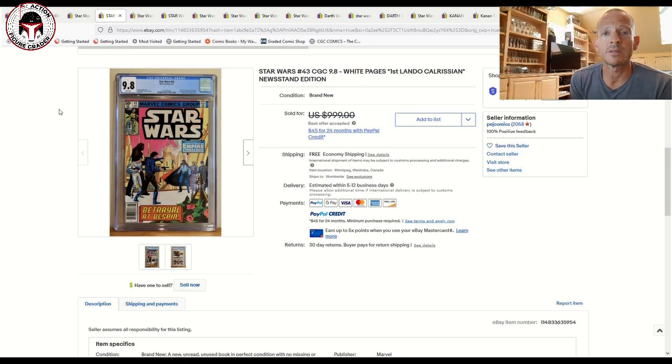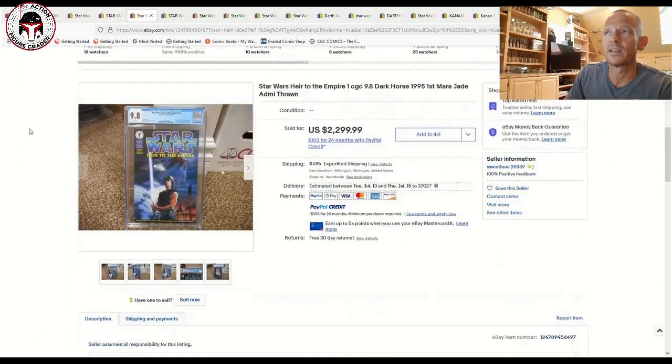I've seen the direct sale version of this comic in a 9.8 sell for mid to high fives, all the way into the sixes. So that gives you a data point, but you're going to pay a little bit more for the newsstand. They're just a little bit more difficult to find in a 9.8.